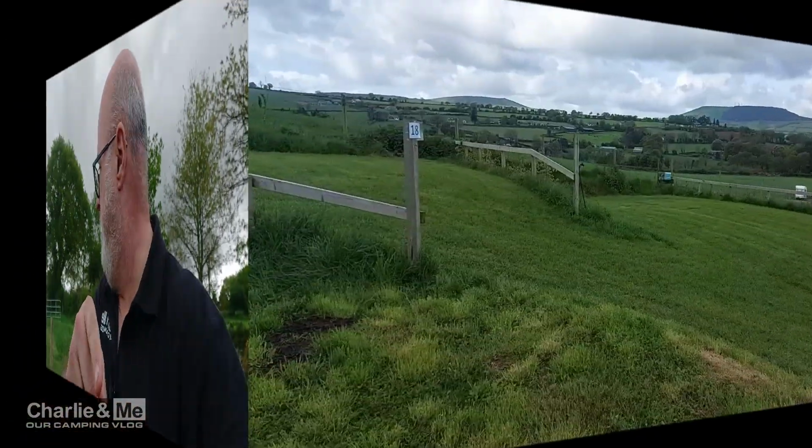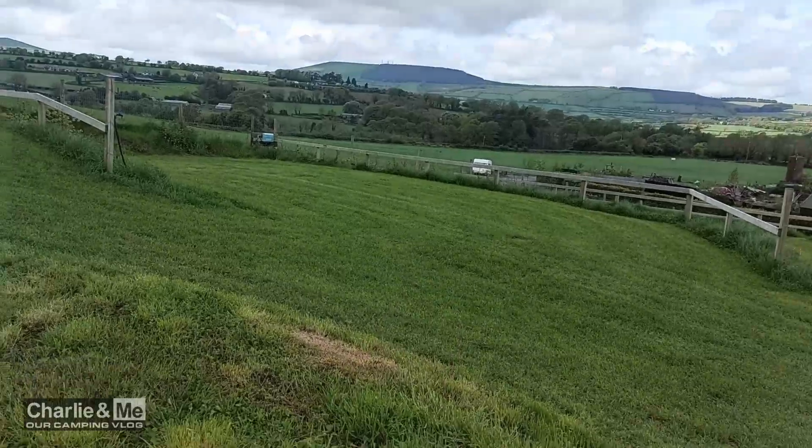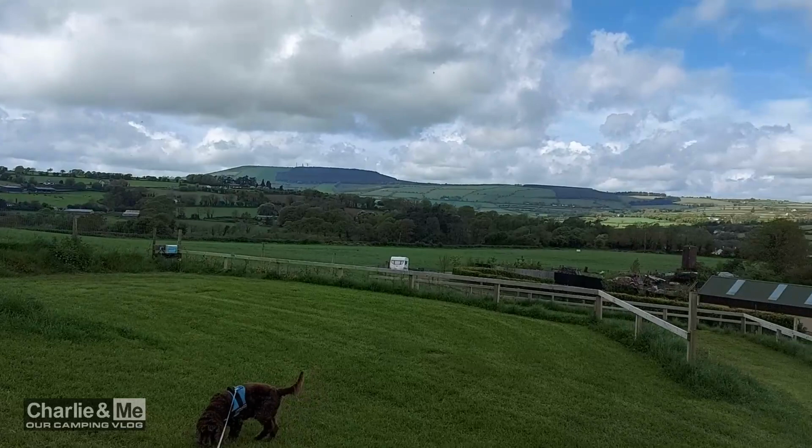So we've made it up to the top of Brandon Hill. Those clouds look an awful lot darker. Oh no, they are dark. Right. There are 18 pitches and I'm at the highest pitch. Actually, we just step up onto the highest pitch up here, Charlie. Now, all the pitches have power. Most of the pitches have water, or they have a tap between the two of them. For example, let me turn this camera. There is a tap on that pole there between pitch 18 and 17. So pitch 18 is the highest pitch. And this is what you're looking out onto.